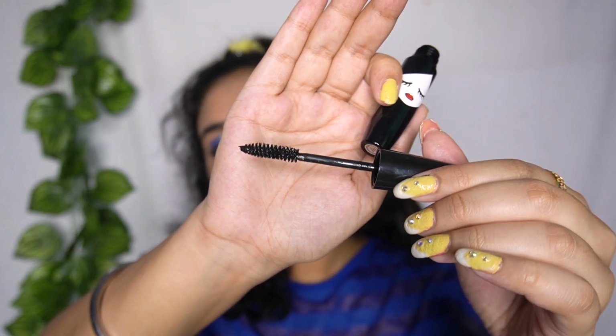The formula is really thick, but it's good. The applicator looks quite similar to the Hyper Curl mascara, but the Hyper Curl mascara actually gives you volume and this gives my lashes a beautiful length. Just look at the packaging of this mascara. This looks so cute and this actually looks very high-end as well, which is my favorite part.